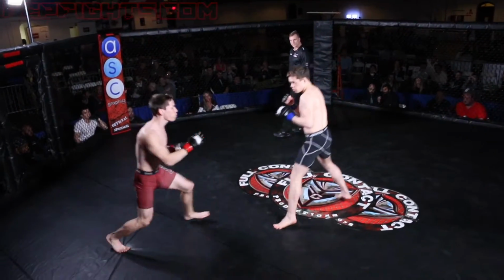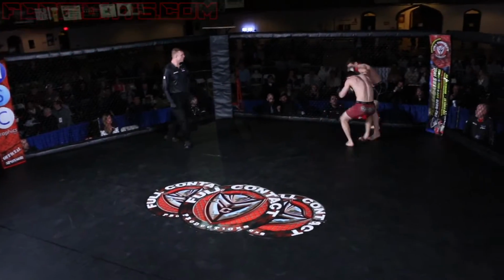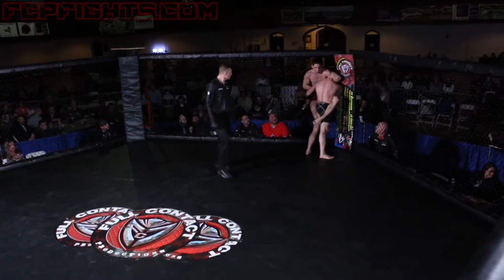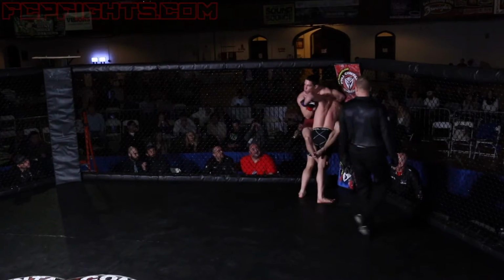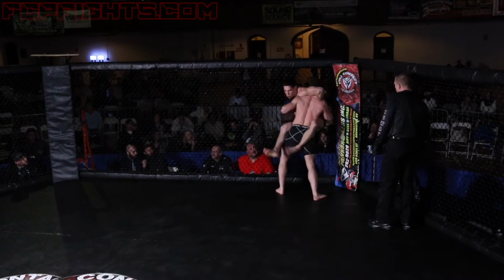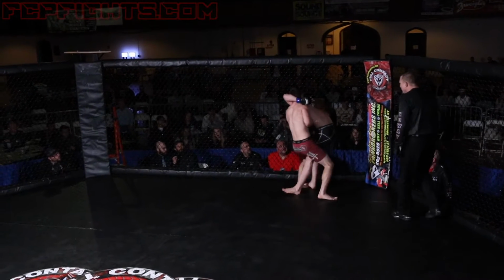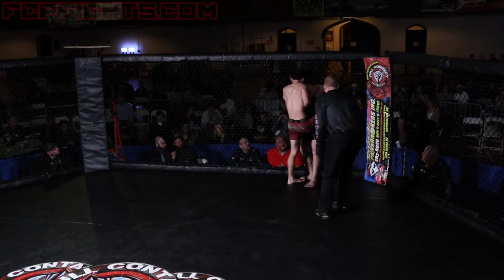Both exchanging leg kicks, both looking to check. Broderick Rene swinging hard. He's got that guillotine. He loves the guillotine choke. Matvei is comfortable. He fought out of this choke in his last fight, too. He's starting to do the proper defense. He's getting his head over. They're almost in a head chancellor position.